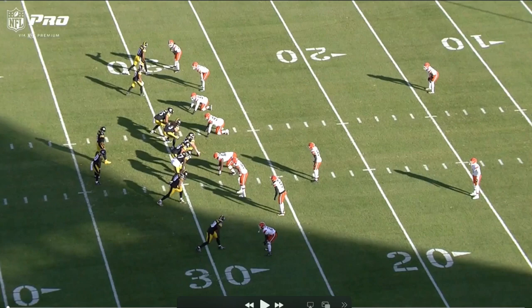So first of all, the Steelers are coming out here in 11 personnel. They've got 1 running back, Jaylen Warren, 1 tight end, Pat Freiermuth. Wide receivers are Mike Williams over here, Calvin Austin, and it looks like Van Jefferson to me is over there.